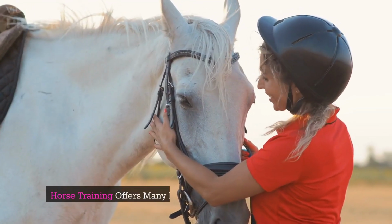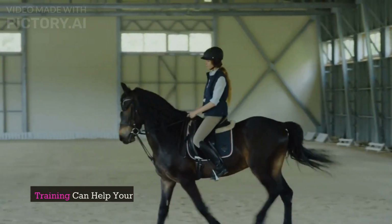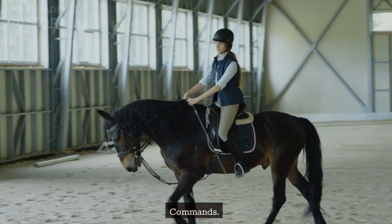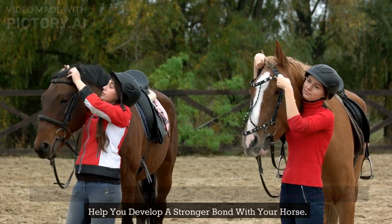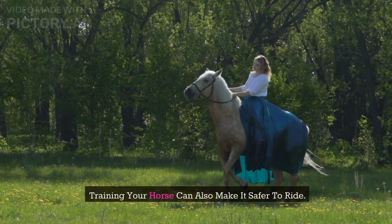Horse training offers many benefits for both the horse and the rider. Training can help your horse become more obedient and responsive to your commands. It can also help you gain a better understanding of your horse's behavior and help you develop a stronger bond with your horse. Training your horse can also make it safer to ride.